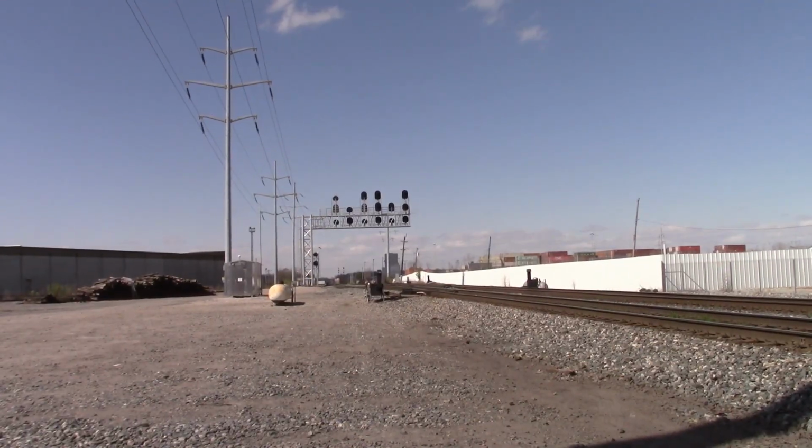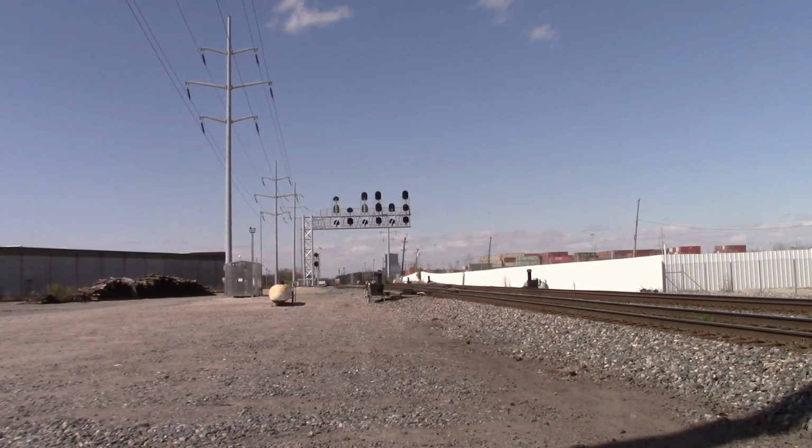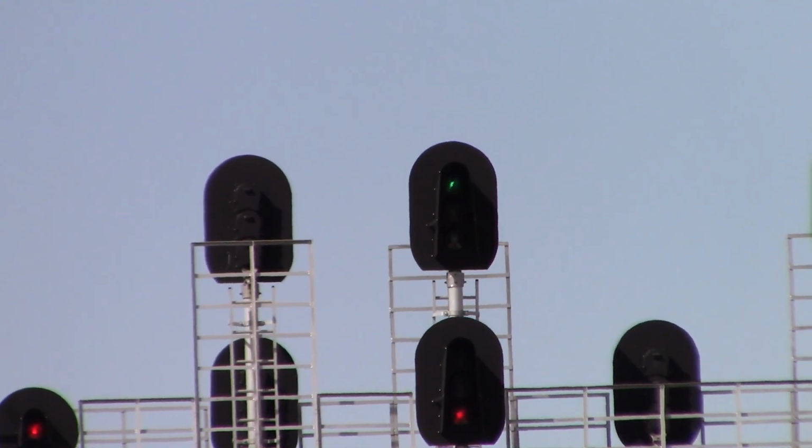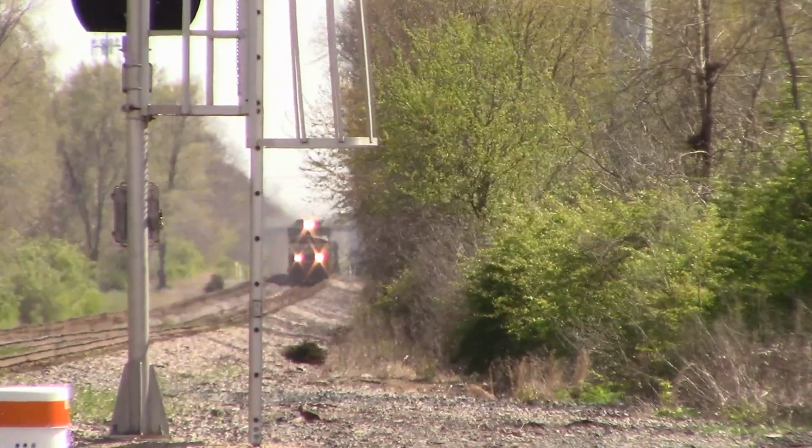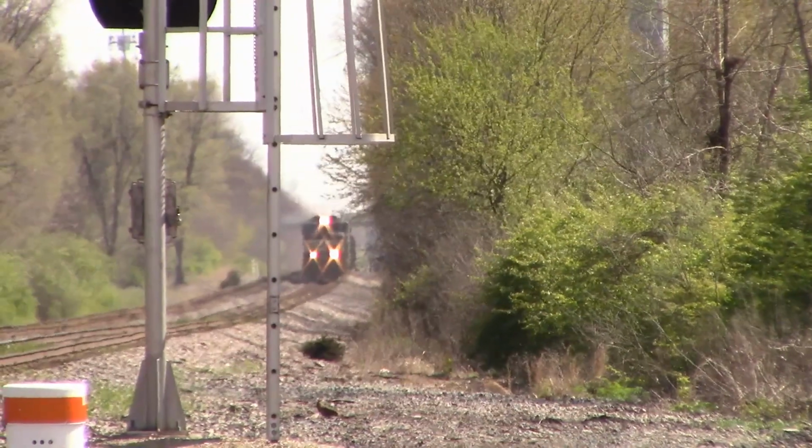The next day, I was back at Valley Crossing once again, heading home from work. I just so happened to pull over because I noticed a green signal for a northbound Norfolk Southern ethanol train coming to the crossing.